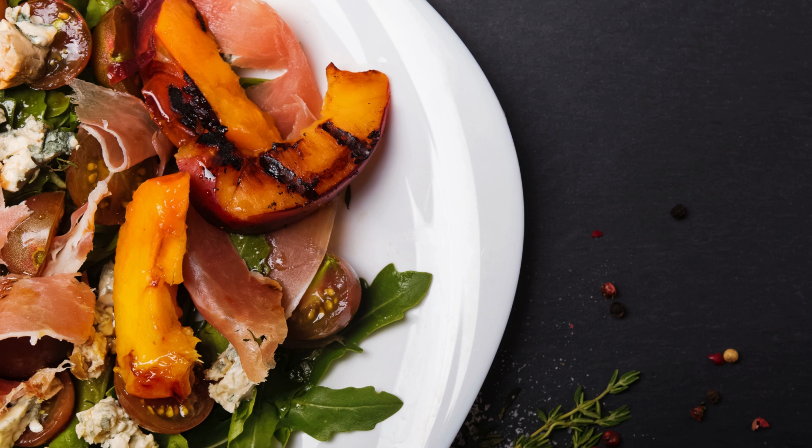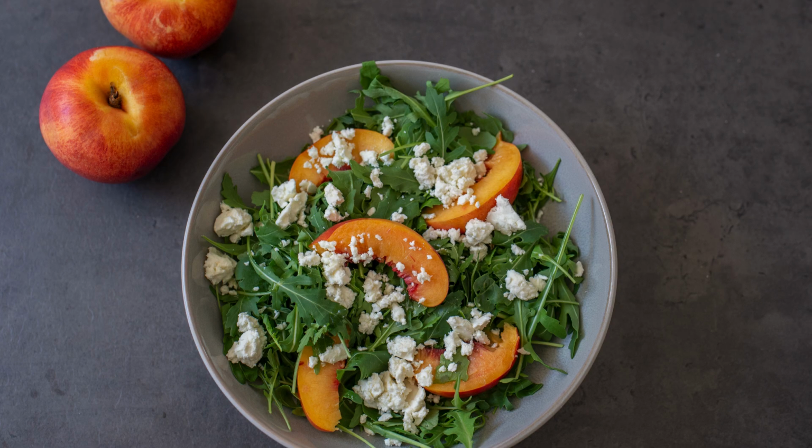Tips for the best grilled peach and arugula salad. Choose ripe but firm peaches. Overly soft peaches can become mushy when grilled, while firm peaches hold their shape better. Use high-quality cheese. Goat cheese provides a creamy contrast, but if you prefer a more robust flavor, try blue cheese or feta.